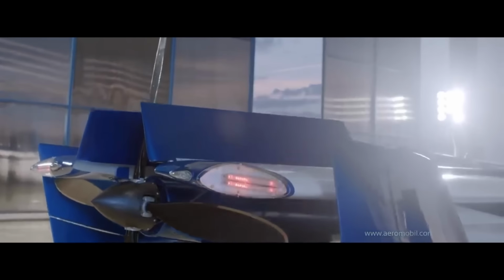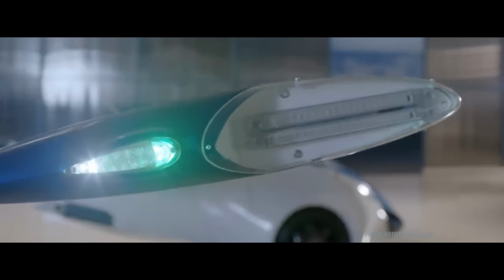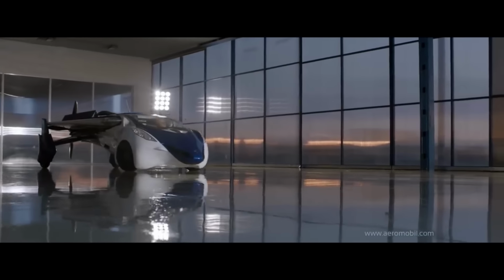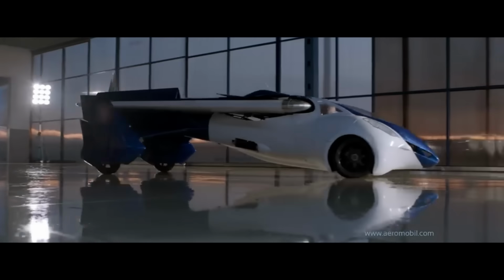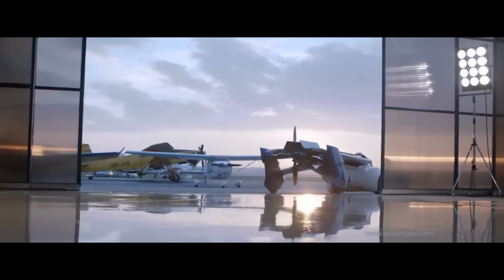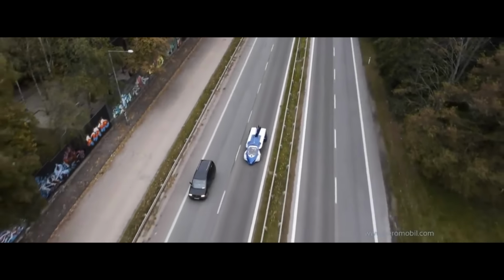The length of the vehicle is 6 meters, and its breadth is 8.32 meters when the wings are open and 2.24 meters when they are folded. At the same time, it can accommodate 2 passengers. Both in the air and on the road, it is capable of reaching a maximum speed of 200 kilometers per hour.